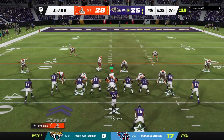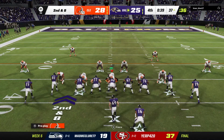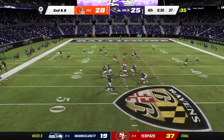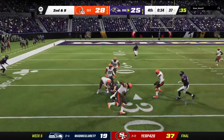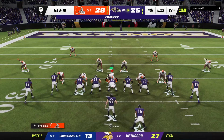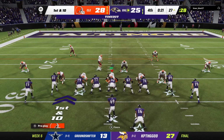Second and 8. He'll look to throw. And a quick throw here, that's complete. And they're going to have another 1st down as he's going to be tackled at the Browns' 27-yard line.